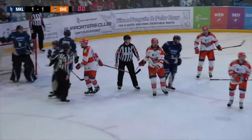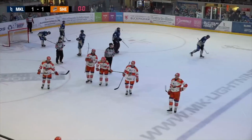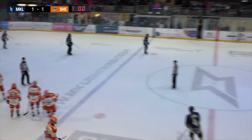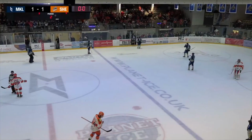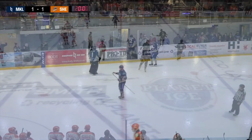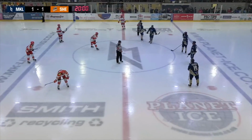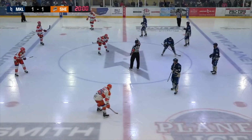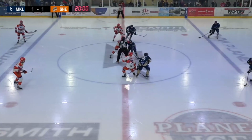And as it was at the end of the first, it's all square. The only difference being each team has scored a goal apiece, beg your pardon. At the end of the second period, it's Milton Keynes Lightning 1, Sheffield Steelers 1. Tight game. Strange game, but all to play for in this final 20 minutes.